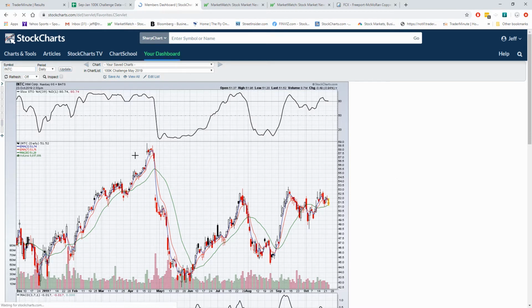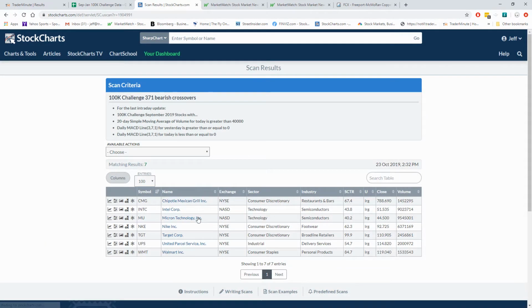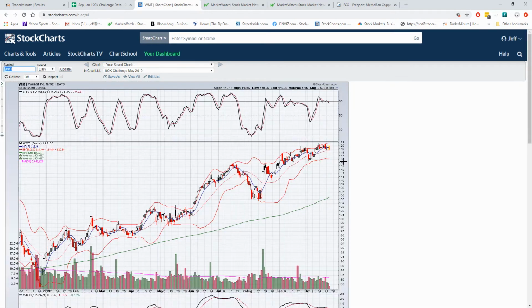In fact, let's take a look at the scans here real quick. The downside scan right here, you can see all the names on here: Chipotle, Intel, Micron, the same names as this morning: Nike, UPS, Walmart. The new name on here is Target, that wasn't on here this morning, but you can see it coming off of a new high here. Walmart, similar action to it, and both crossovers, the way they run through the algorithm, are both showing a high consolidation risk associated with them.